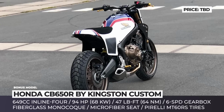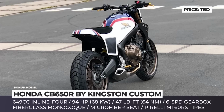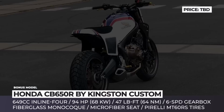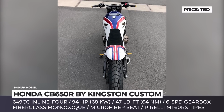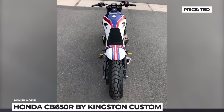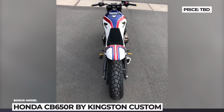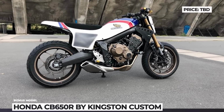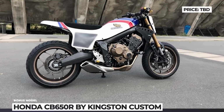He ditched the stock plastic, replacing it with a new single-piece monocoque that attaches to the original mounting points. Another notable exterior alteration is the revised front fascia with a square mask, 2 off-center lights, and a trimmed stock fender. For the finishing touch, the custom CB650R gets a classic motorsport livery of red, blue, and white.